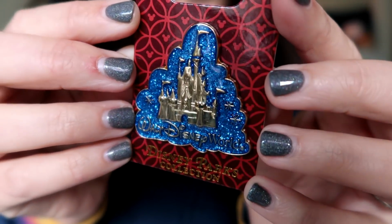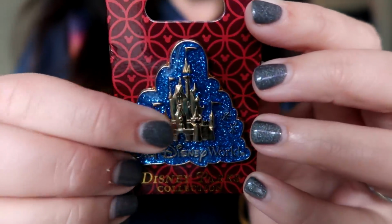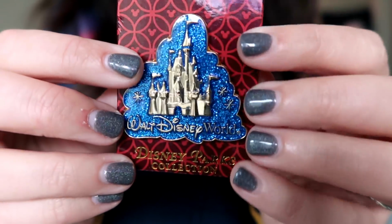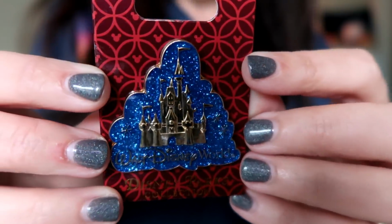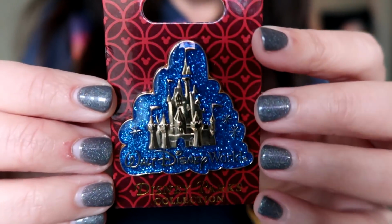All right, we are getting down there and I'm seeing three more items still, which is crazy. Two of the items are pins, and amazingly, they are both pins that I don't have, which is shocking because I really have so many pins. One is from Walt Disney World, and one is from the Shanghai Disney Resort, and they're both really glittery and beautiful. So I'll show you a close-up of both of these at once. Here is the first pin. It's an open edition Walt Disney World pin. It's actually beautiful. It's got this 3D, almost sculpted feeling castle. It's gold, the writing is gold, and then it is surrounded by really beautiful blue glitter.